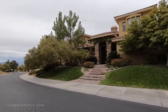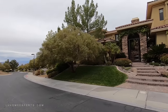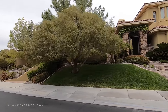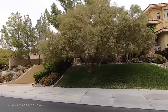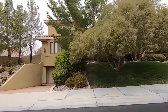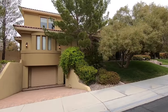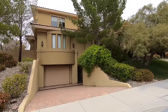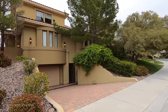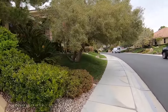Today we are here in the city of Henderson in a master plan community called Anthem Country Club. This home that we are going to be touring today is 10,333 square feet. It has a total of 7 bedrooms, a den, and a loft. It was built in 2006. The asking price is $3 million. And I wanted to say thank you to Crystal with Simply Vegas for allowing us to review this property.